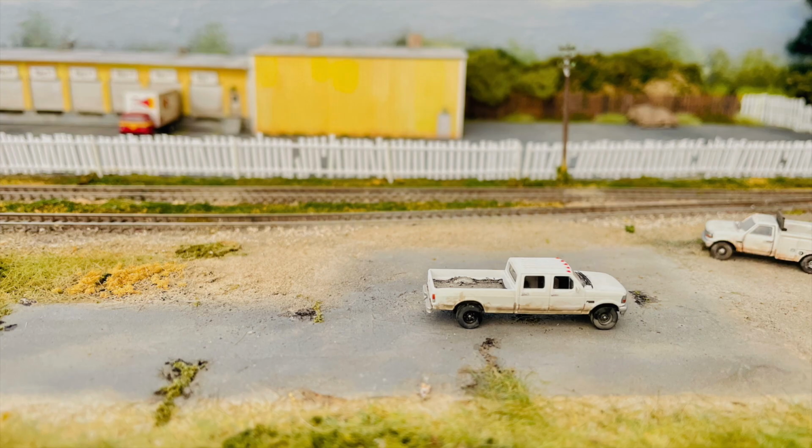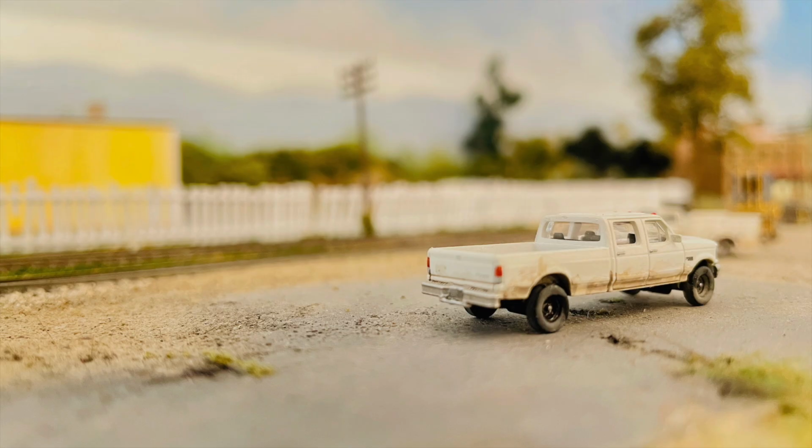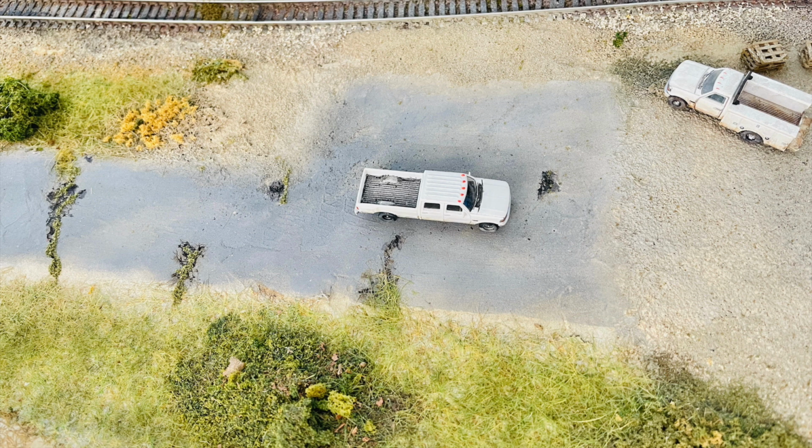The underside around the wheel wells and axles was painted with Pan Pastel raw umber mixed in an identical solution of Micro Flat and water. I used a wash of black and gray craft paint on the outside of the tires and wheels and the bed.